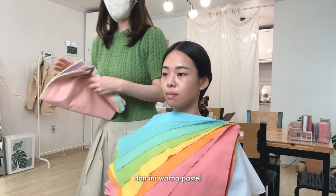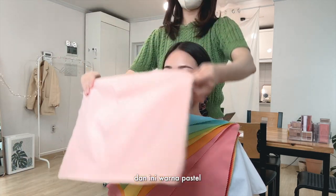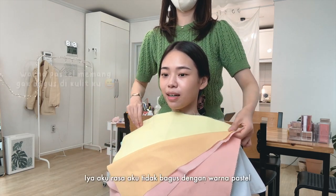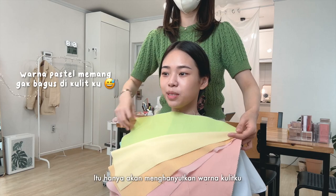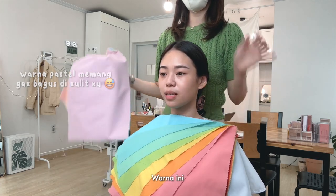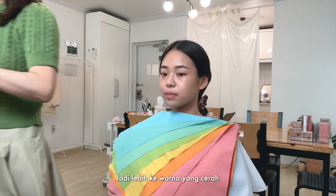And this is a light green pastel. No, I don't think I look good in this. It just washes my skin tone away. Yeah. Okay. So more like brighter colors.